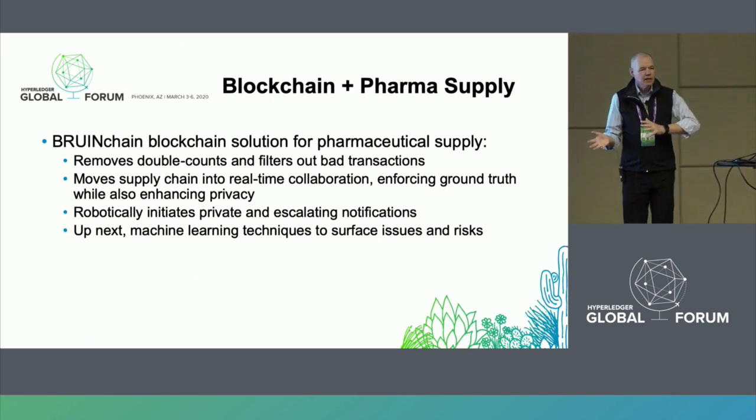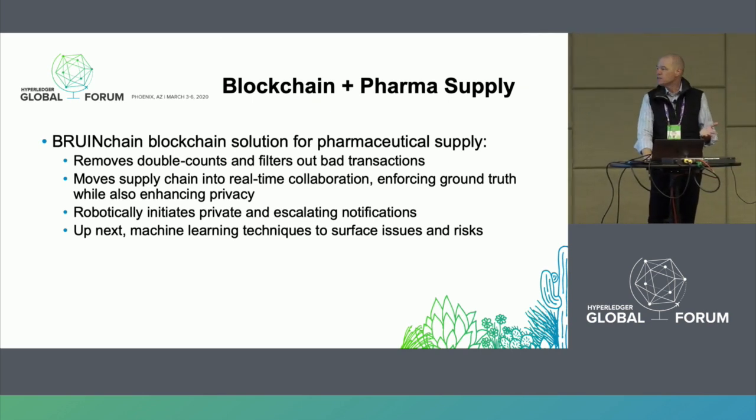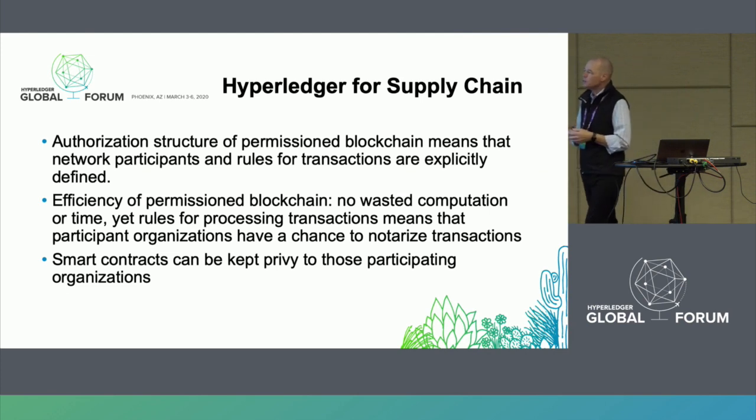Now, people talk about blockchain, why it's important, blah, blah, blah. Let's come back to what it's doing in supply chain. What it's really doing is, when you federate relational databases, all you're doing is lumping together a bunch of things that don't agree. With the blockchain, you're removing the double counts and you're filtering out the bad transactions at the go. That's what you're really doing. And then you're driving the whole supply chain into a real-time collaboration and you're enforcing ground truth, okay? And then what we do is we robotically initiate private escalating notifications. And of course, that sets the stage for machine learning and other features to operate. And why do you do that? Because you're able to know that you've got a single version of the truth.